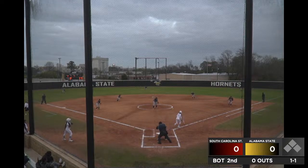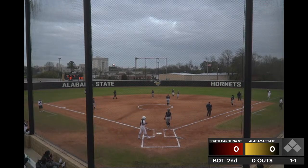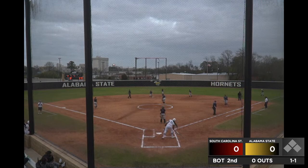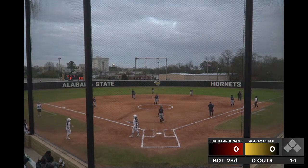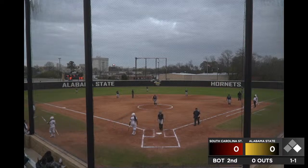Miller with the 1-1. And hit. Kind of fumbles it as the second baseman. And that'll put Greenlee over to first base.